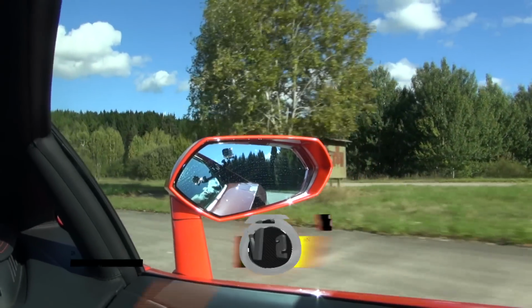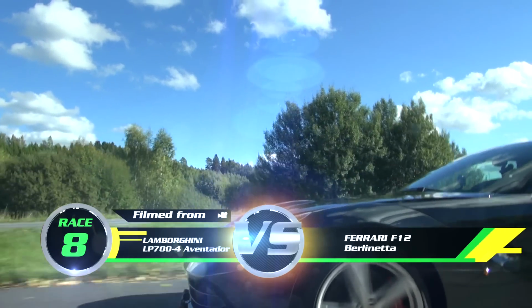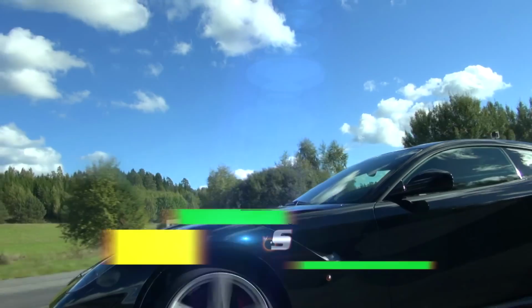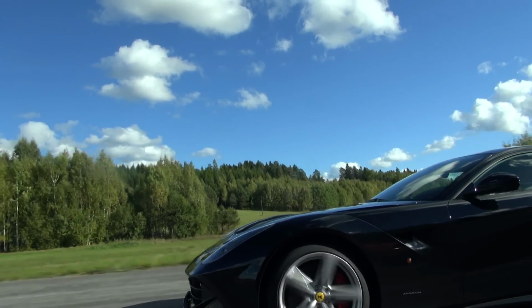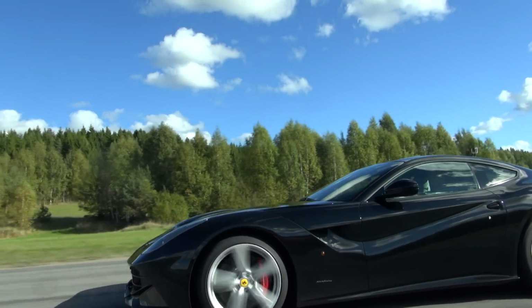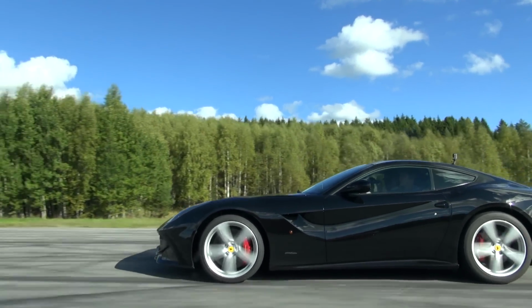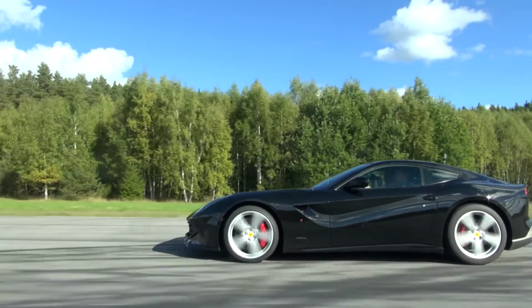Okay, this is the Lamborghini Aventador against the Ferrari F12. And it's a rolling start from 50 kilometers per hour. This is for GTBOARD 2013.